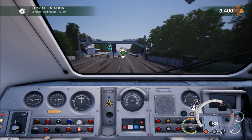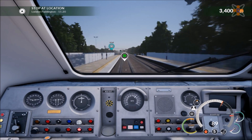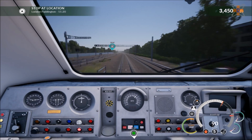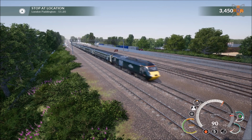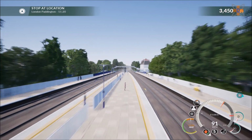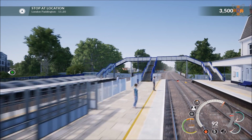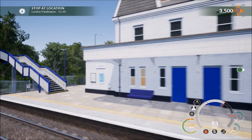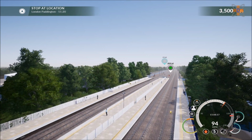As it stands, like I said, good release so far. This is Hayes and Harlington right now, actually, I believe. Is it? Potentially. Not sure. If it is, then it means we are past the M25 and back in London. That's why Hayes and Harlington is an important one, but I think this may just be Langley. Yeah, it's just Langley, fair enough, not that important. So the M25 is soon.